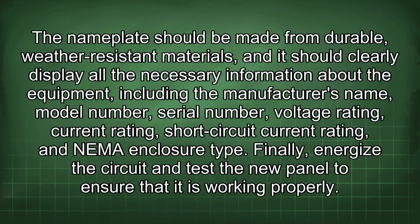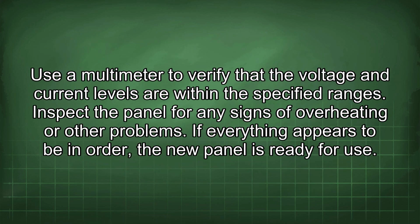The nameplate should be made from durable, weather-resistant materials, and it should clearly display all the necessary information about the equipment, including the manufacturer's name, model number, serial number, voltage rating, current rating, short circuit current rating, and NEMA enclosure type. Finally, energize the circuit and test the new panel to ensure that it is working properly. Use a multimeter to verify that the voltage and current levels are within the specified ranges. Inspect the panel for any signs of overheating or other problems. If everything appears to be in order, the new panel is ready for use.